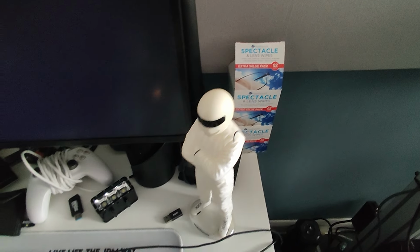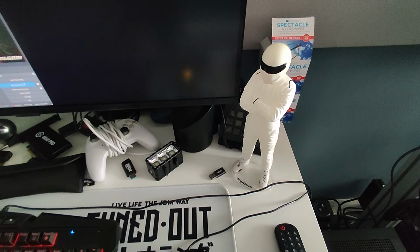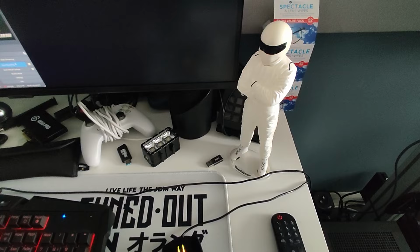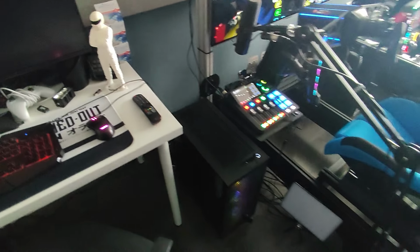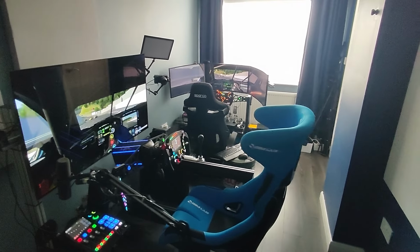Cleaner for my glasses, and the old Stig that a friend of mine gave me a few years ago. That's actually shower gel or something like that. His head actually screws off. That's actually shower gel. Right. Anything else that we haven't covered in here? I think we've probably covered it all.